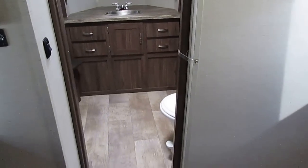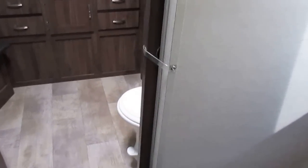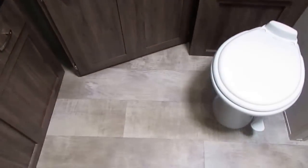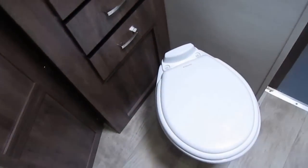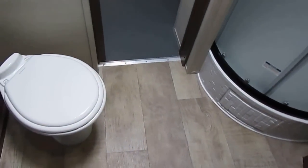And this is what I love about the V-nose, folks. It's a huge bathroom in the front. I mean, step in here. I know it's really hard to tell size from the video, but I promise you, this is a monster bathroom. 45 foot fifth wheels don't have a bathroom as big as this Work and Play does. Again, they didn't cheap out, put a plastic commode in. It's got the upgrade porcelain commode, which is standard.